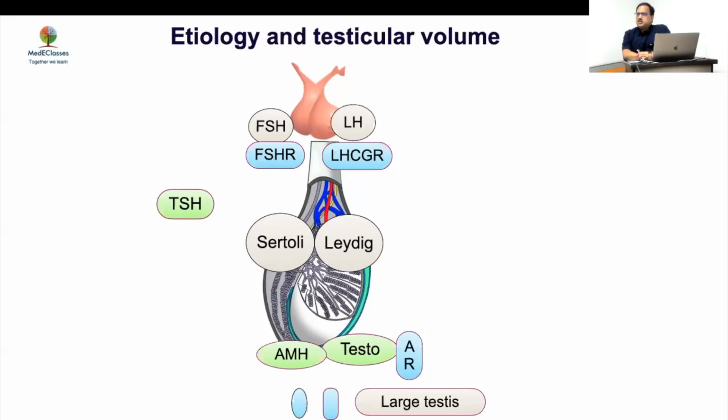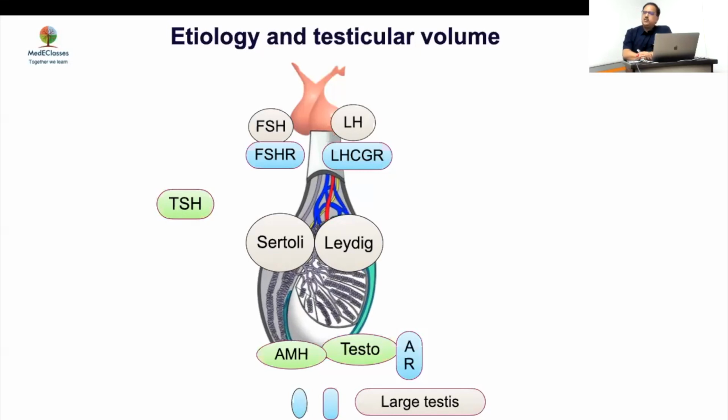Now, TSH is going to act on which receptor? FSH. So TSH has an overlap with FSH. So TSH will bind to the FSH receptor, and that will cause predominant Sertoli cell growth. But your testosterone production will not increase. So what will happen in that situation is that you will have large testes, but your pubic hair and penile growth will not be there.